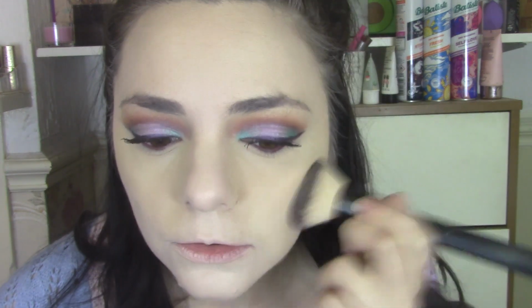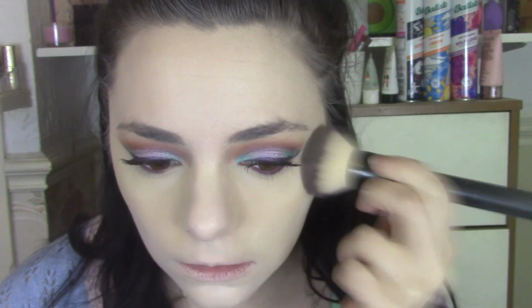Right, I'm going to use this, what you called Smooth and Unique pressed powder, just to set the rest of the face down. I don't know if this is going to be lighter or darker than the loose powder. Guess we'll see.